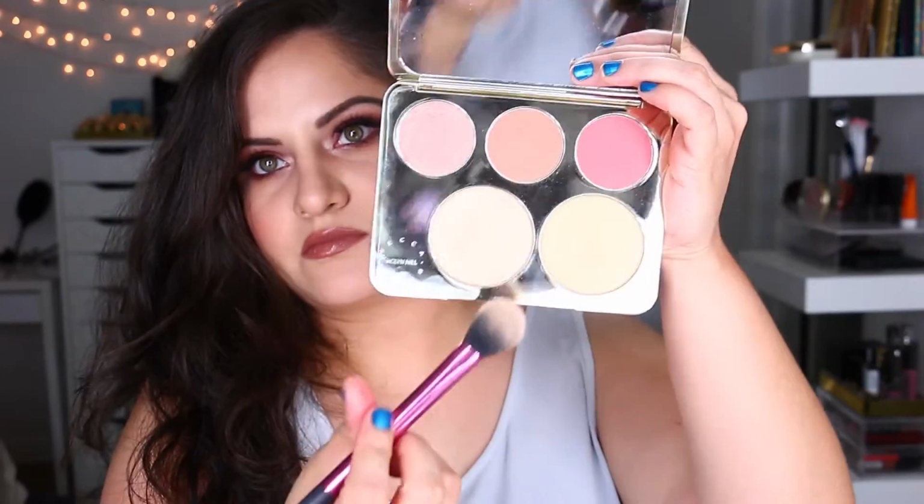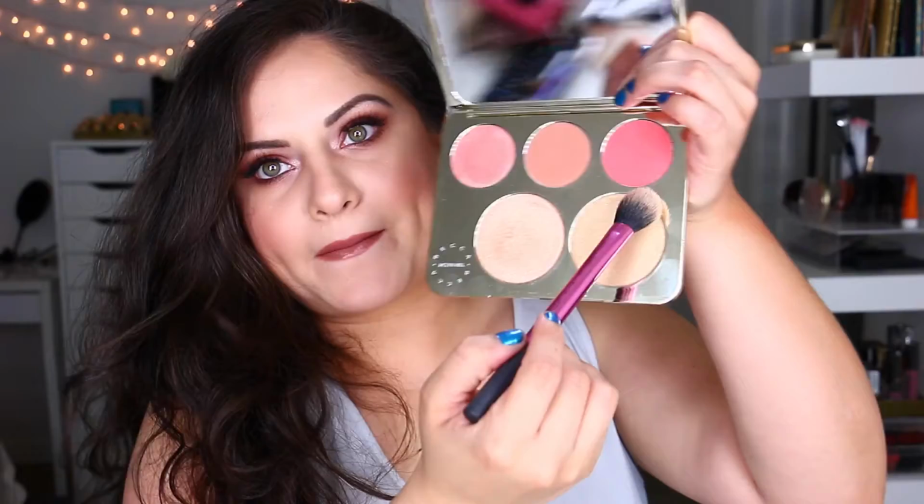They're really pigmented, so have a really light hand because it gets intense really quick. Like you guys are gonna see in the demo, I put way too much blush. Way too much, and it took me a while to blend it, and I still feel like I have way too much blush, but whatever. That's the palette.